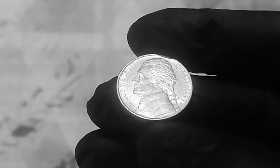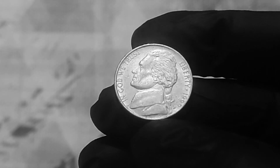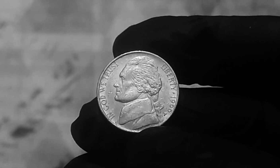Of collecting and the captivating stories behind every coin. Each coin has a narrative waiting to be told. We invite you to stay with us as we peel back the layers to reveal the wonders that lie just below the surface.